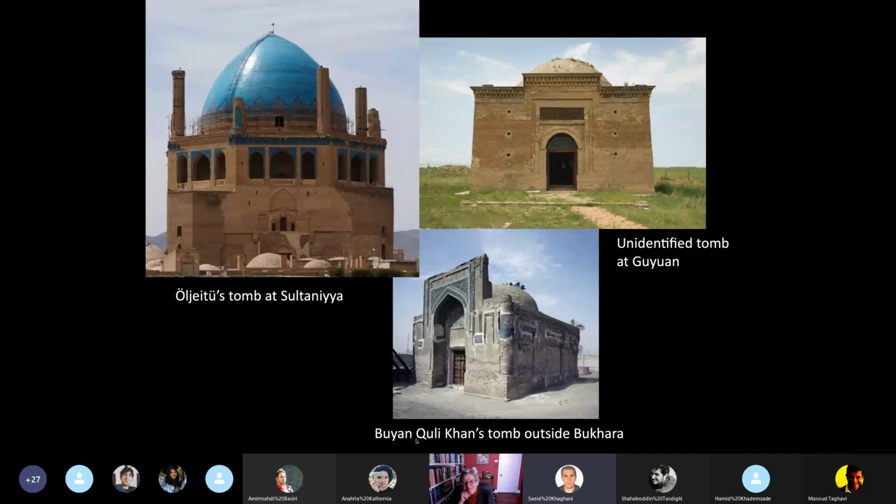Hi, Professor. Can I say that about the tomb at Guyan, the lower quality is because we had a mud brick core of the building and the cover is just baked? So you think it might be a mud brick building faced, covered with baked brick? I don't think so. I think it's all baked brick, but I don't know. I've never investigated.